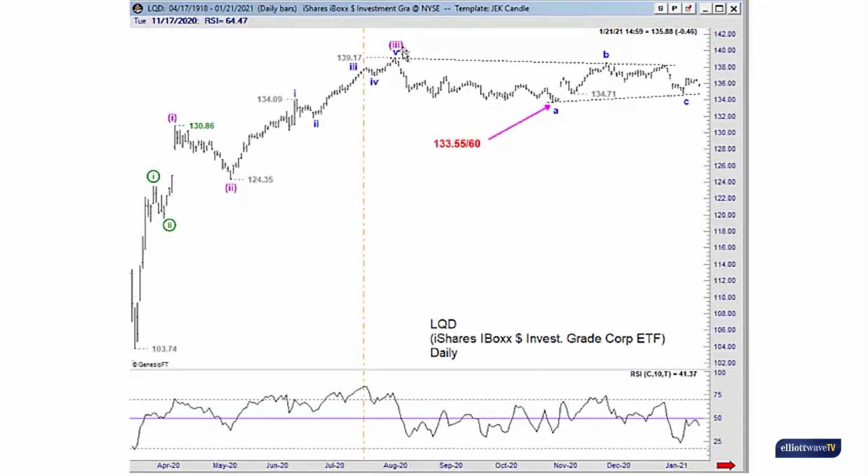And if you break down the fourth wave, you can see it looks like it's forming a typical triangle, A, B, C, and now D and E forming. The key low is 133.55.60 because in the contracting triangle, you don't want these lows to be taken out. So Elliott gives you that perspective as well. From a momentum perspective, you can see momentum is peaking in wave 3 of 3, also traditional.